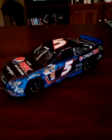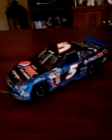We're going to go back up front here. The name rail. The windshield. You got Kasey Kahne and 2 Chevy symbols. And then up top, we got number 5 and Pepsi Max. So yeah, guys, there's that. And that is indeed the Kasey Kahne NASCAR 1:24 scale review.